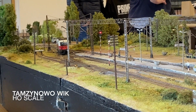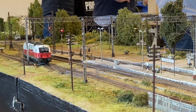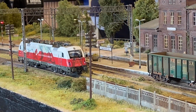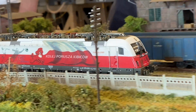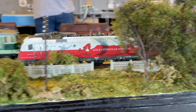And now our linguistic skills are really put to the test as we move to Poland. Well, I've got to admit, I've never seen a Polish layout before. The boy was very excited as he seems to have got quite an appeal for Polish trains recently. I'm not quite sure where that came from, but coincidentally there was a Polish layout and he was very happy.